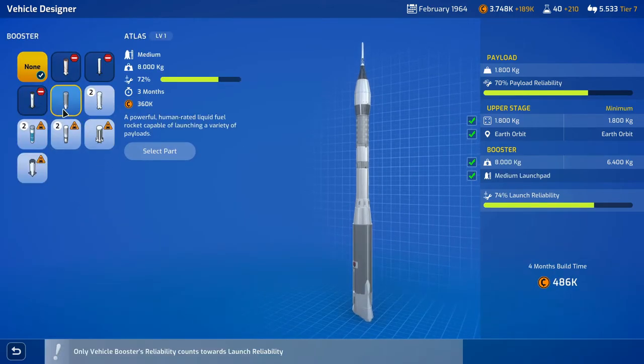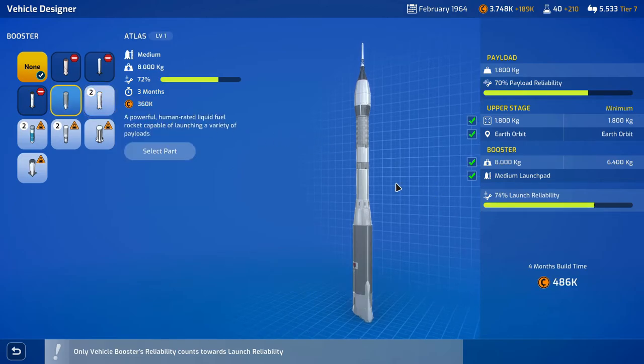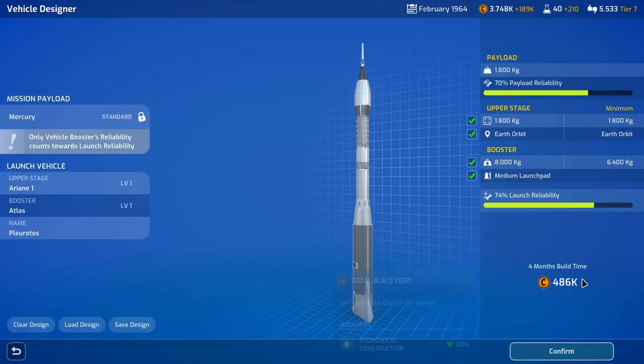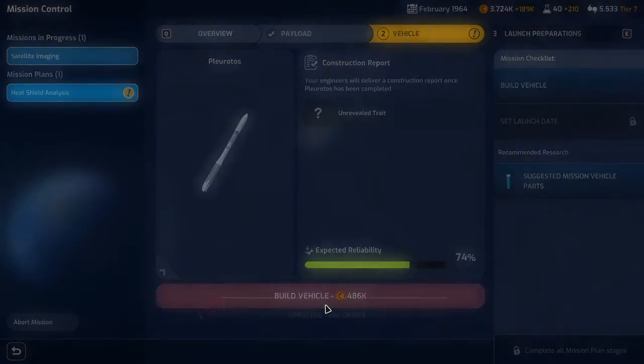And then the booster, we want the most reliable booster that we have, 72%, 55%. Okay, we'll use that. It's way more expensive, but we'll select that part. 486,000, 4 months to build. Plurotos, that's going to be a challenge to say. All right, build vehicle.